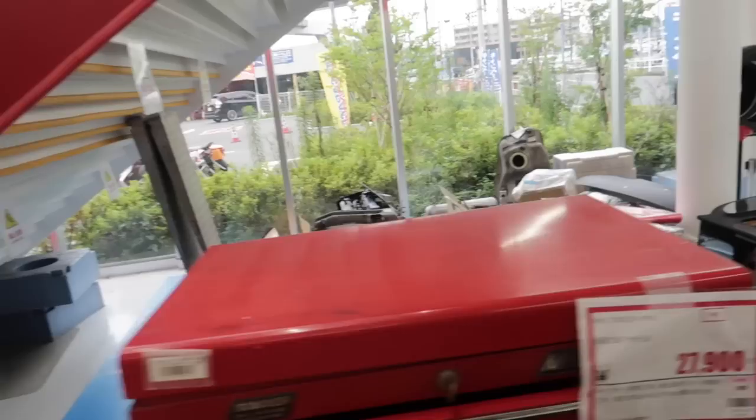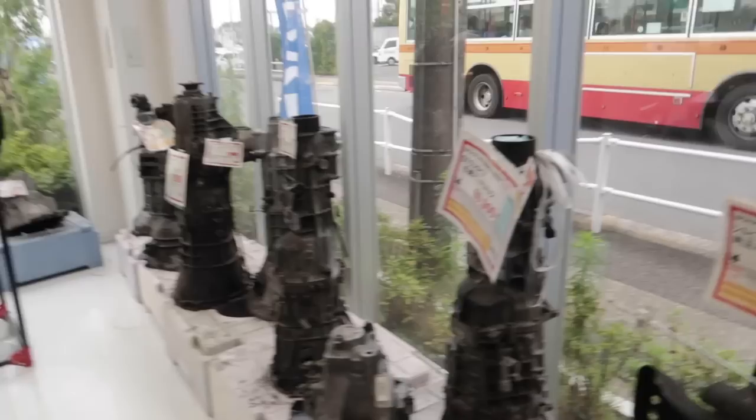And this section's getting pretty cleared out. They used to have a lot more engines here. Definitely got a lot of transmissions, that's for sure. You get like what? 1, 2, 3 S15 transmissions, all 6 speeds for about $700. And this one here looks like S14 5-speed for $200.